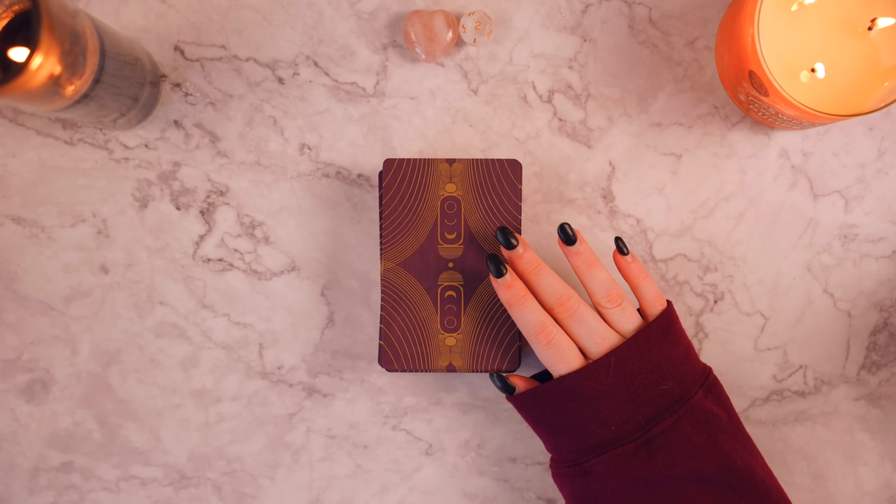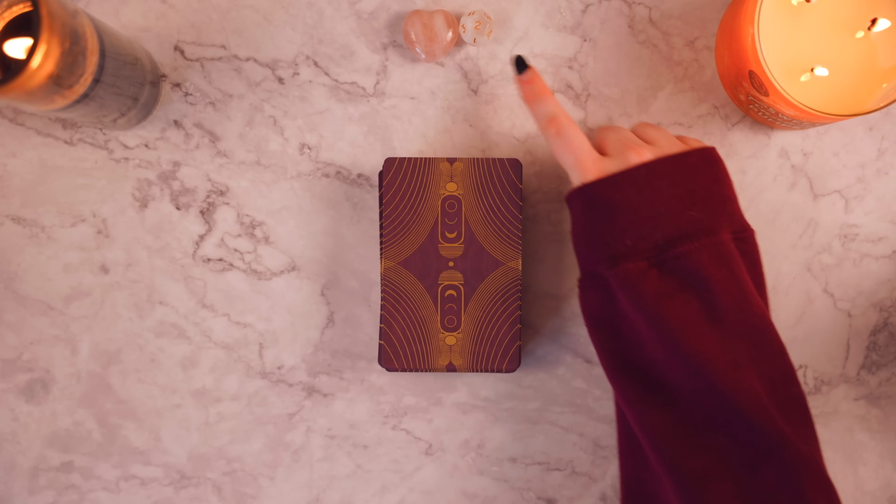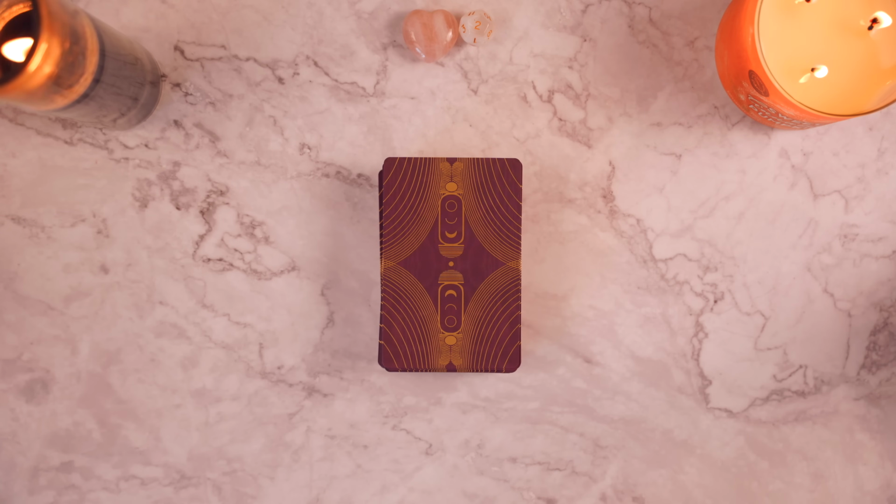All right, pile number 1, if you chose this deck as well as the number 2 and the rose quartz, this is going to be your reading.